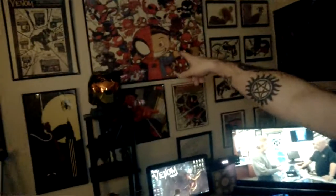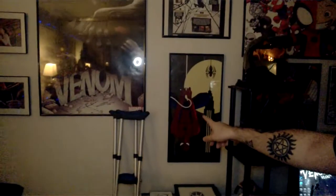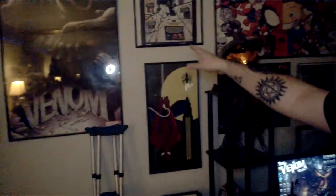Spider-Man drawing, Spider-Verse drawing up there. I think that's by Scotty Young. It is, yes. So that's a big Scotty Young poster. I got this cool Art Deco poster. There's my crutches that I use from time to time, but not a lot. I'm getting better with my leg and back. Web of Venom up there.